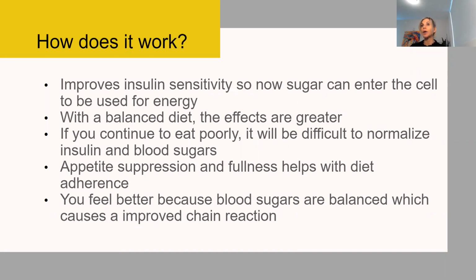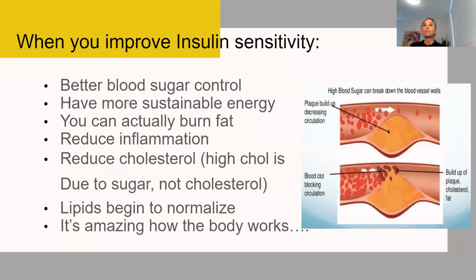And you start to feel better pretty quickly because when you have blood sugar balance, so many other things improve. So this is what begins to happen when you start to regulate your blood sugars. You have more sustainable energy because you're not getting those highs and lows. Those highs and lows are so detrimental to our health. If you have high blood sugars, you can't burn fat because the body is literally always going to go for the sugar that's available. You have to be able to remove the sugar. By removing the sugar, you're going to reduce inflammation in the body. By reducing inflammation in the body, you're going to reduce cholesterol.